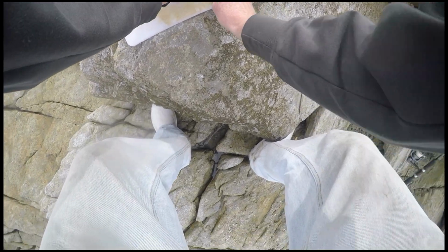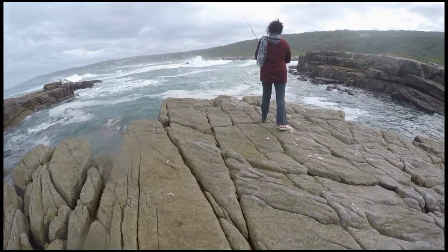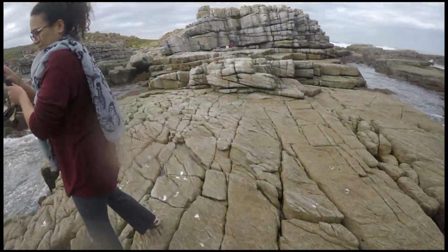So if you want to get the fish into a bit of a feeding frenzy, you can also chum the water a little bit. It does tend to make quite a big difference. Gets them all up and feeding. Just gets that smell out there.